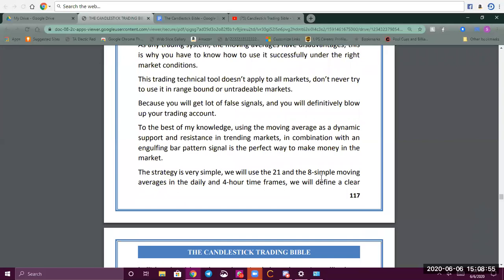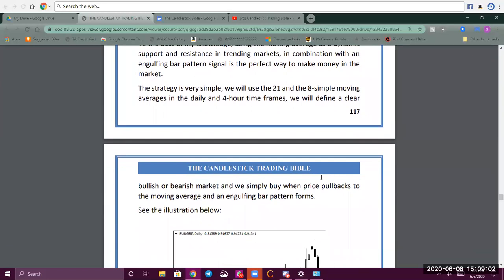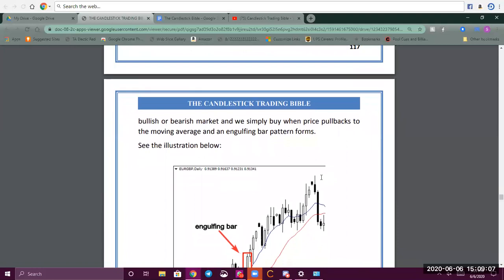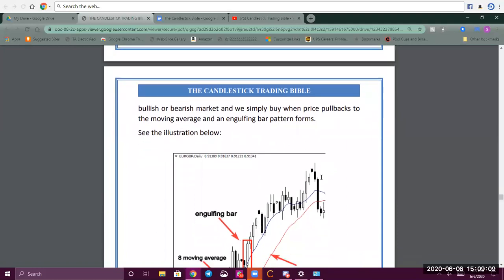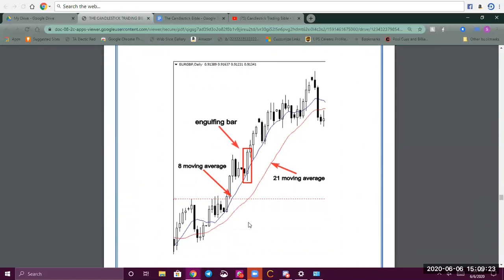We will use the 21 and 8 simple moving averages in the daily and 4-hour time frames. We will define a clear bullish or bearish market, and we simply buy when price pulls back to the moving averages and an engulfing bar pattern forms. So when a market is far away from the moving averages, it's overbought, is what they're saying. Then you would wait for the price to come back to your moving averages and you get your engulfing bar. This is your buy and you ride that.